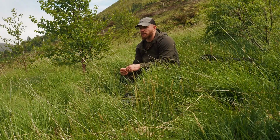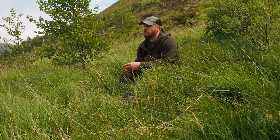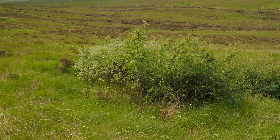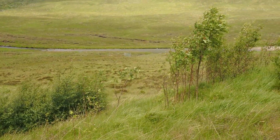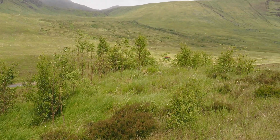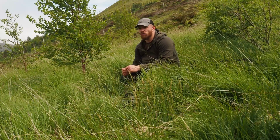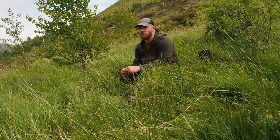But yeah, what we have planted, we've got downy birch, we've got rowan, aspen, dwarf birch, a little bit of sessile oak, bird cherry. Trying to think what else. We have got more. We've planted some of the montane willow specialists as well. So we've got downy willow and woolly willow. We've got some eared willow too, a more common one. So there's a good mix of stuff in here.